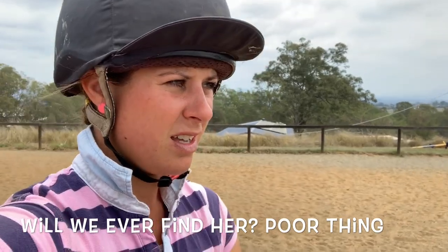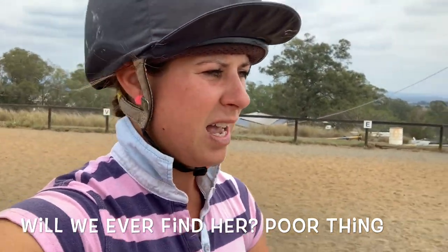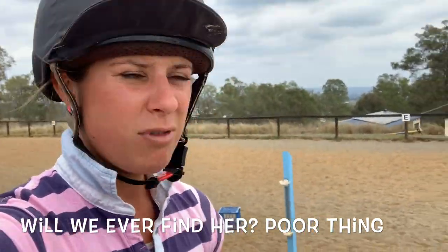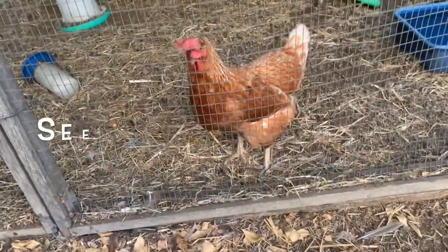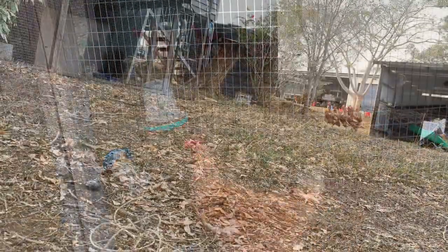So we lost one chicken. I have no idea where it's gone. I have looked in the back paddock, in the gully. I feel really terrible actually. We keep looking. I've messaged my neighbor because she has chickens and maybe it will hear her chickens and go over there. I really hope we find it. I can't believe it's just disappeared off the face of the earth. Goody, darling. No sign of Mrs. Missing. No.